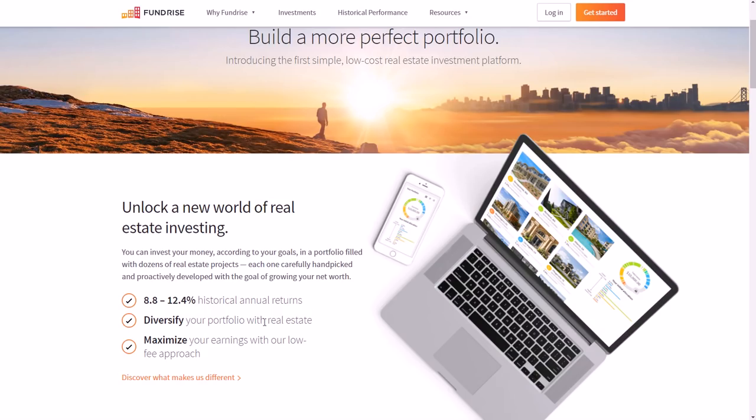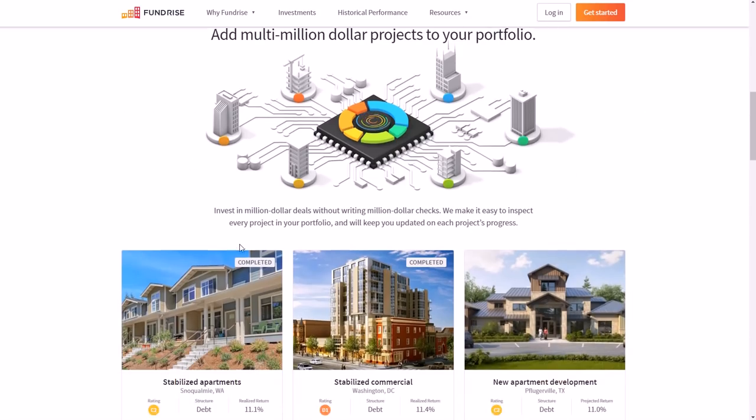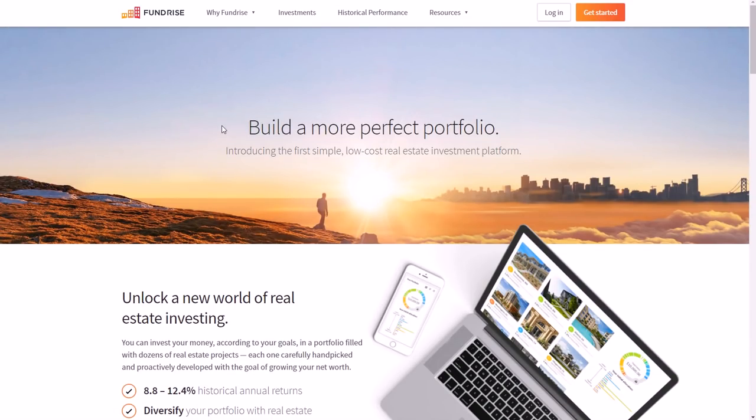You can diversify your portfolio. You can look at all kinds of different properties. They have very low fees, and you can actually call yourself a real estate investor without having to already be rich or already have ridiculous amounts of money to invest. So it kind of takes away a lot of the risk and allows you to also create a passive income, which is my personal favorite.